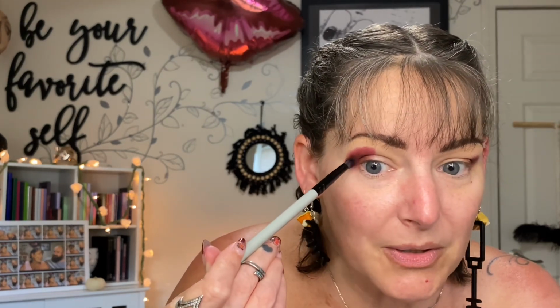All right, they're not even yet, but it's okay. On that same brush, we're going to go into the Romance palette, into the Flirtatious shade, which is that kind of dark burgundy matte. And we're just going to put that all along the edge of that Keepsake shade. Yeah, see, the shades just go together so well.